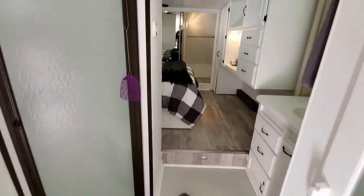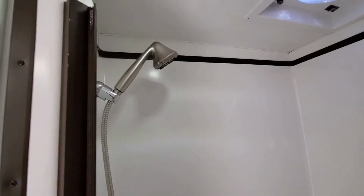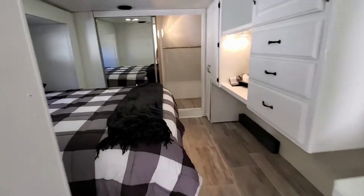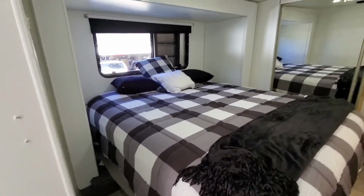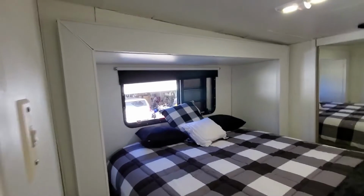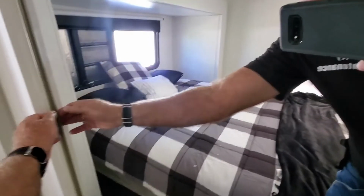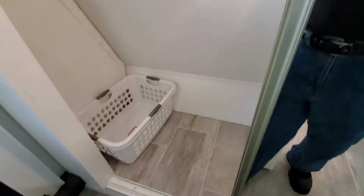And this is going up the stairs into the bedroom with a shower. Brand new shower faucet with a new shower head. I repainted all the shower. And this is the new mattress. We have a Denver mattress. And we've got plenty of storage in here for clothes and for dirty clothes.